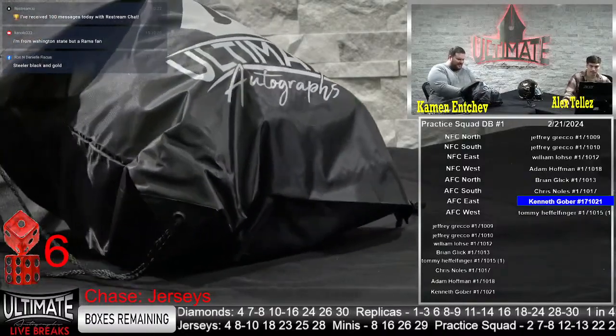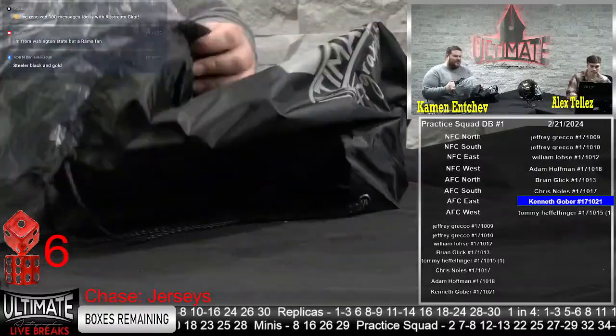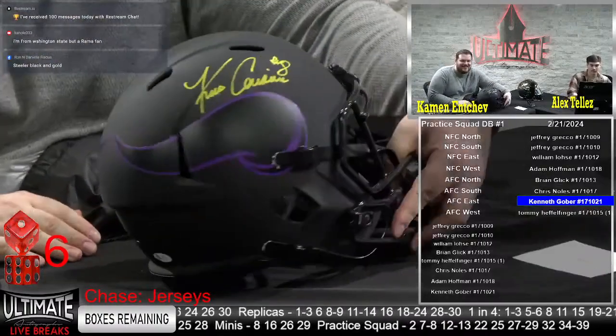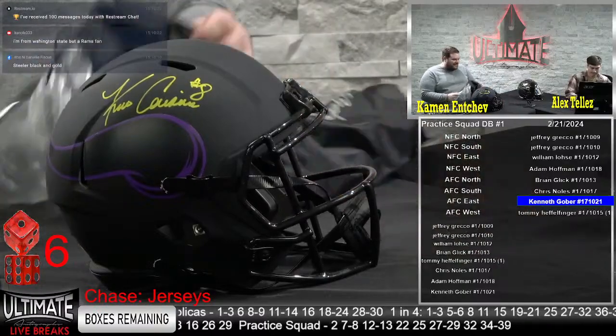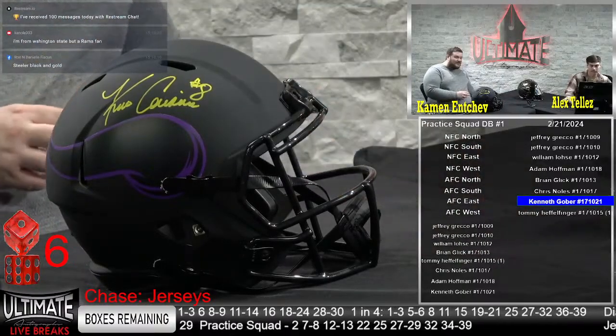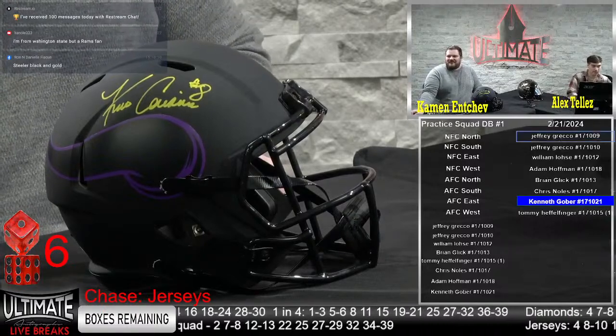Oh, it's a clean eclipse. Clean eclipse. What do we got here? You like that? Kirk Cousins, baby. Kirk Cousins with the yellow ink on the sick eclipse. Jeffrey Greco, full-size rep helmet. Kirk Cousins, not even a photoed headliner in this series.